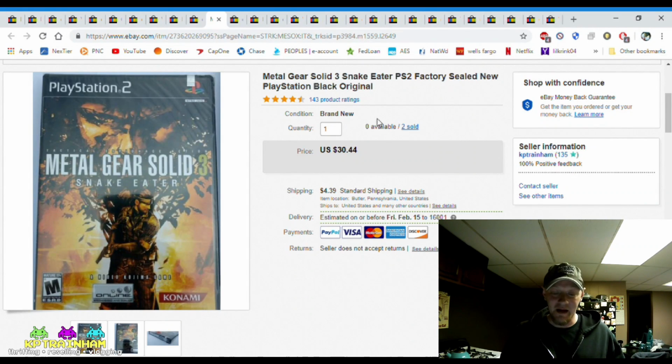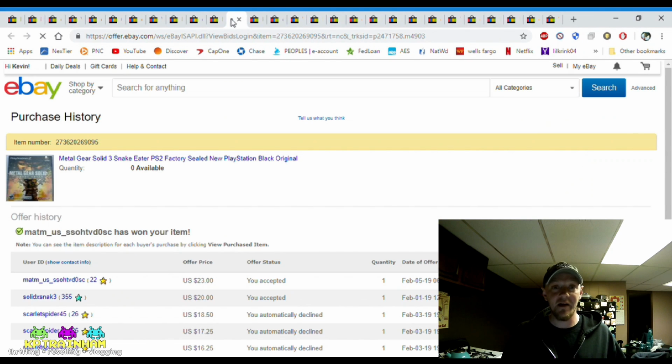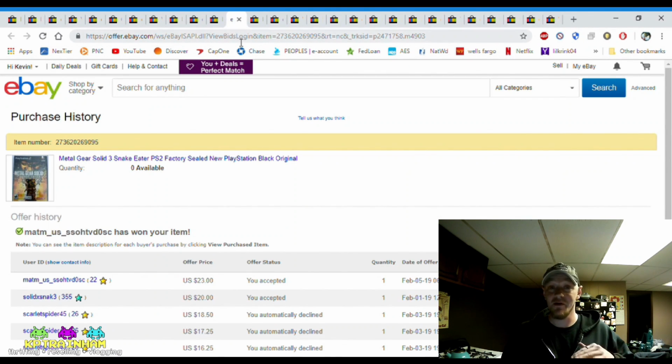So when we pop into that later, just remember this next page here. I took an offer on both of them, just because, again, trying to move anything I can. And I was already well into the profit on the video games. I sold one for $23 and the other for $20 plus shipping.